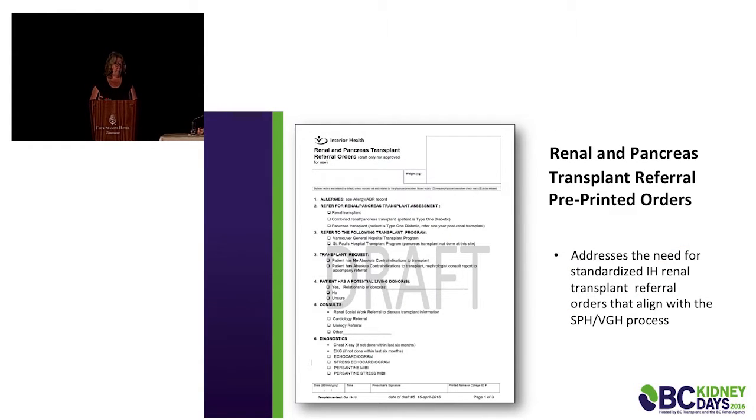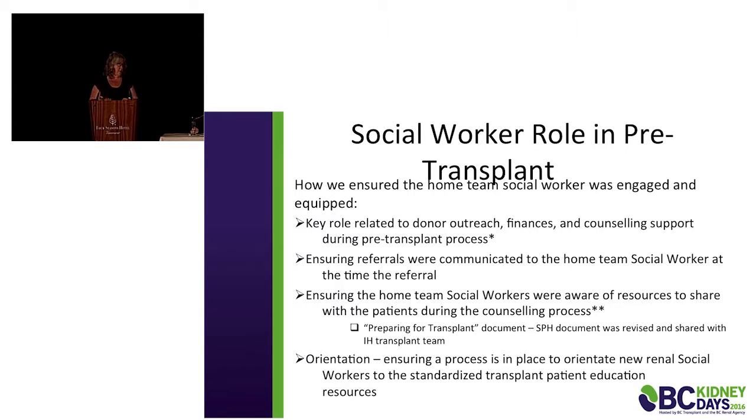We've also developed a pre-transplant referral checklist and orders. The complicating thing for pre-transplant is the smaller centers, say like Cranbrook, that don't really know what the lab tests are. We get these big orders and need to know what tubes to draw the blood in. So we standardized that. It's still in draft, and we're working with VGH and St. Paul's on it. The role of the social worker is also identified. They have a big part in it, and we need to solidify that. We also need to figure out how to orient new social workers to the program.